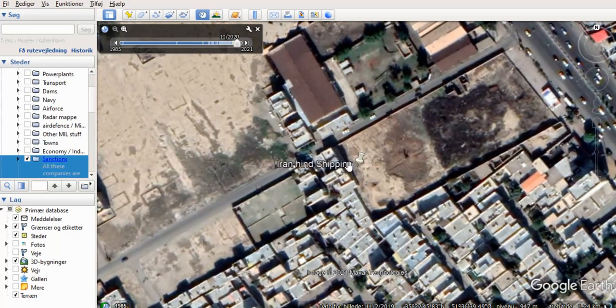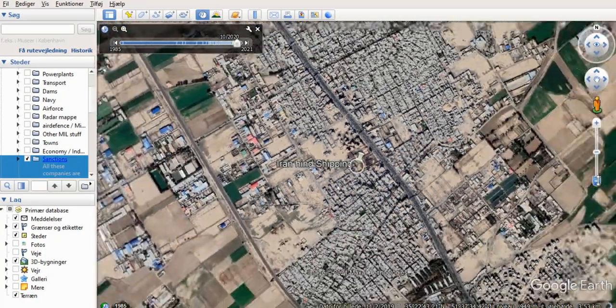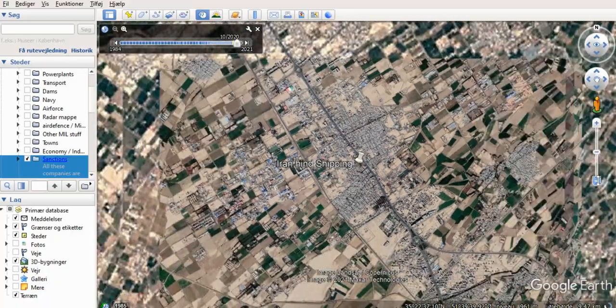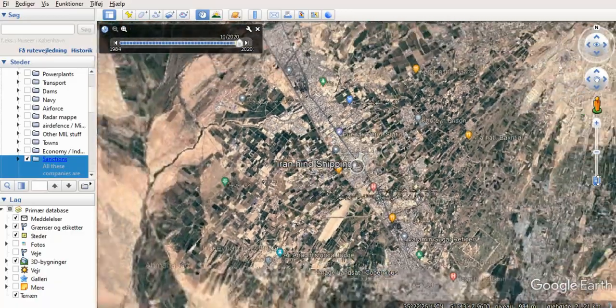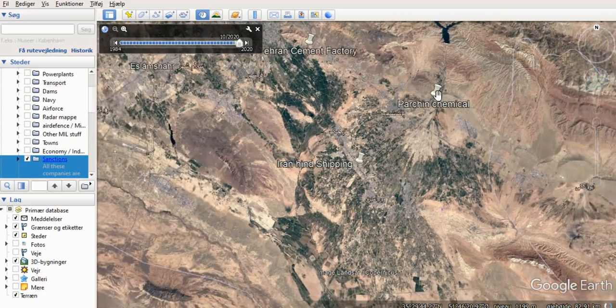And it's not this one I wanted to show. This is a shipping company. Let me go a little bit back. They've been smuggling lots of things. It's this one I wanted to show.